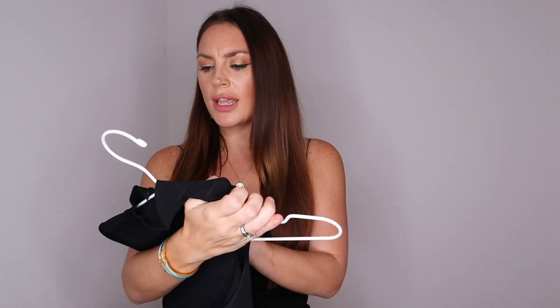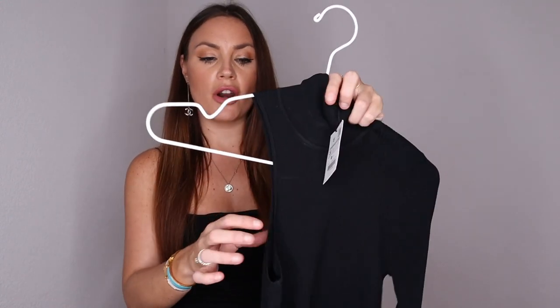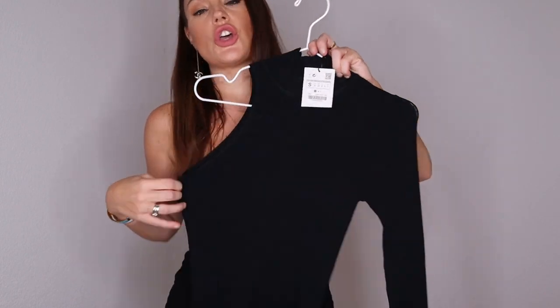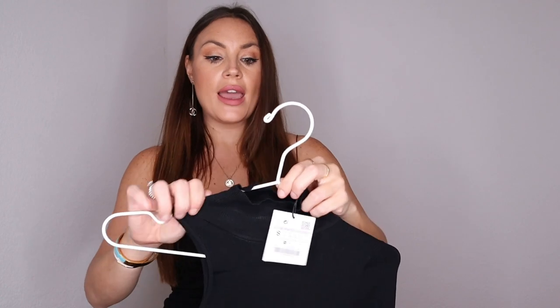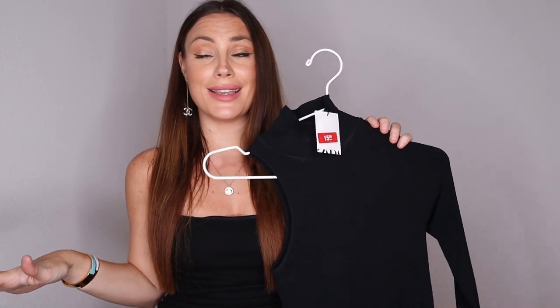And this one was actually on sale. So I paid 16 francs. I think this is probably more expensive, but I bought it on sale, and it's in a size S. So I will try it on and show you guys how it looks on me. I mean, I haven't tried it yet. I just bought it because I saw the sizing. I saw it was 16 francs and I bought it immediately, but I haven't tried it yet.